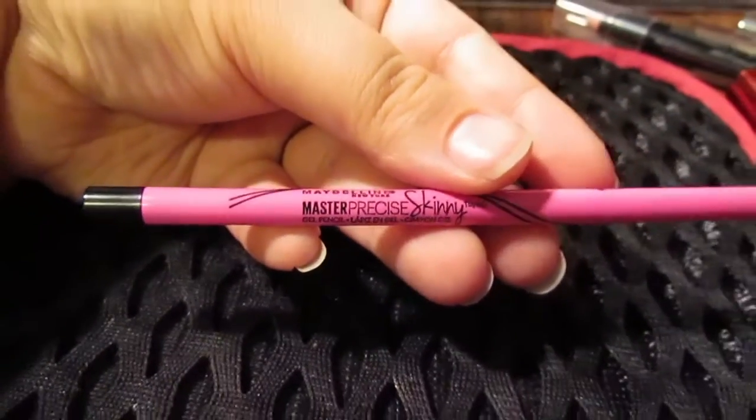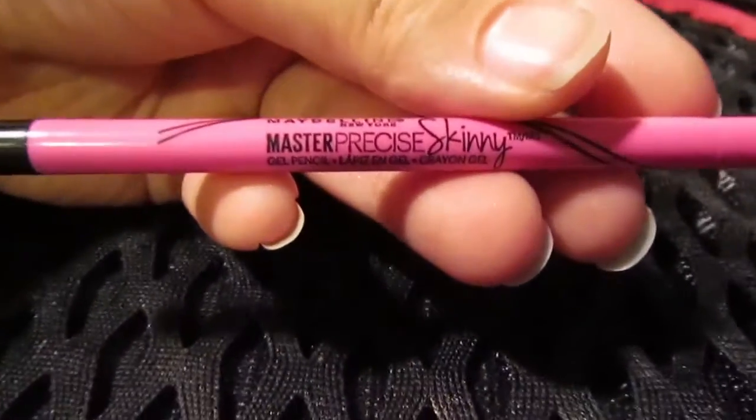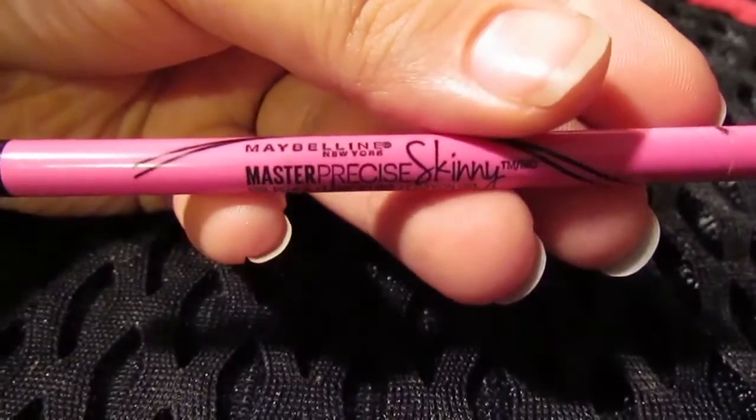So the first one I want to talk about is this Master Precise Skinny. It is a gel pencil. And of course, you know I got this in black, so I don't even have to specify that at this point, right? Okay, so I thought, oh cool, it's thin. I can do a little more design. I can get right in there and really get into detail. So this crayon is really thin compared to other crayons.